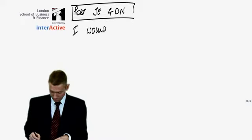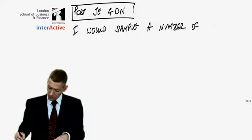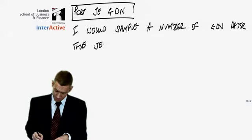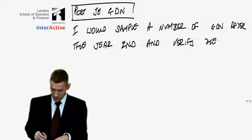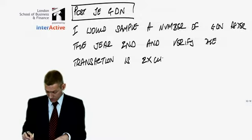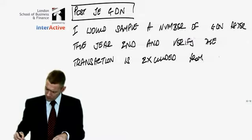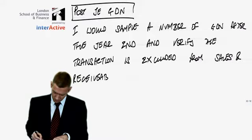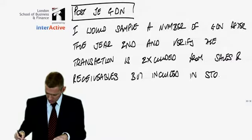I would sample a number of GDN after the year end and verify the transaction is excluded from sales and receivables, but included in stock. Well, that's a bit harder, that one.